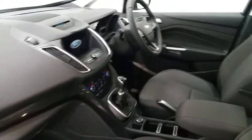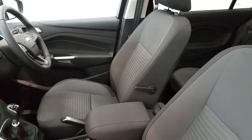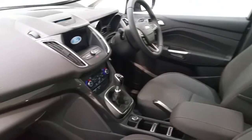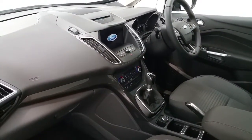In the interior of the Grand C-Max, we can see the vehicle is fitted with charcoal and grey textile seats. Vehicle is a 1.5 turbo diesel. Vehicle has a 6-speed manual gearbox.